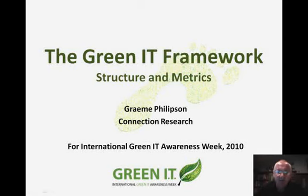I'm going to be talking about the Green IT framework and how it brings structure and metrics to Green IT. We've been researching Green IT for some time now. My own background is as an IT industry market analyst, and we've tried to bring some of the techniques, capabilities and disciplines of IT industry analysis into sustainability. There's a big crossover between sustainability and IT, and that is Green IT. And that's where we do a lot of our work.